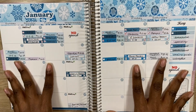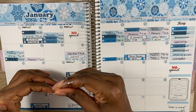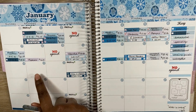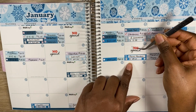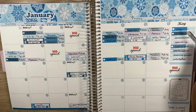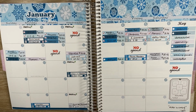So yeah, this is what my week 2 is looking like. I'm going to go ahead and lay down my no spend stickers. I see that I have one on the 9th, which is nice because again, we're starting off the year pretty rough. So we had 1, and then 2 on the 12th. I do count the days that I have bills due as a no spend day because I'm just considering the categories right here. If I don't spend out of these 8 categories, then I consider it a no spend day, because bills got to be paid. So yeah, just the 2 for this week.